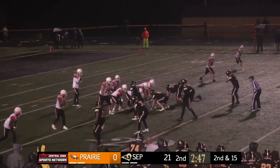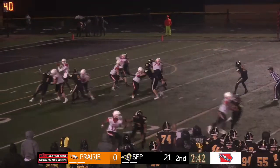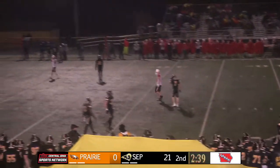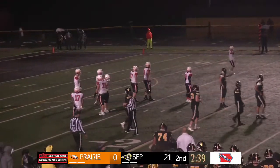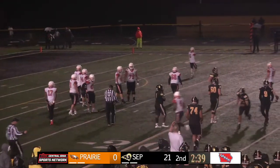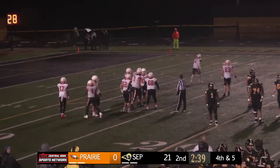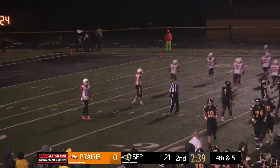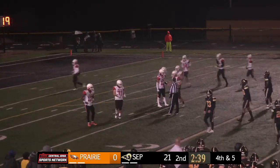3rd and 5 at the 16 for Prairie. 2:45 to play in the first half. They're trying to keep this drive alive. Wings it out deep. Oh, and over the head of the intended receiver, which is Taylor. And also Cole Rogers was right out there in coverage. A couple guys back there in coverage for Southeast Polk. Well, Taylor, for some reason, stopped. I think he was almost anticipating an interception and wanted to wait and see if it did get picked. If he would have kept going, he might have gotten his chance, but Prairie's going to take a punt here.